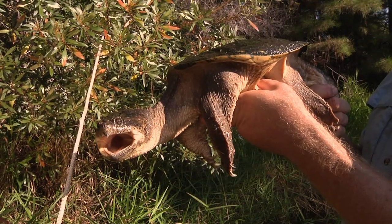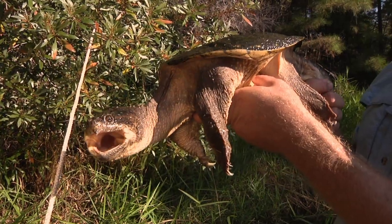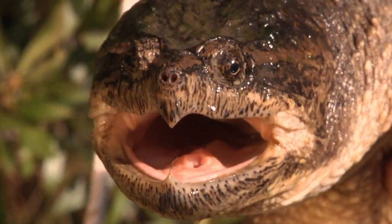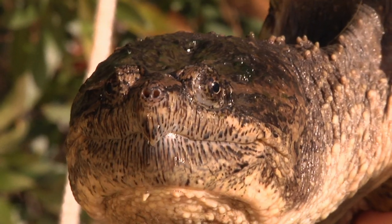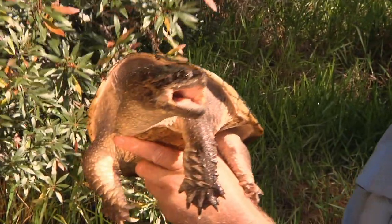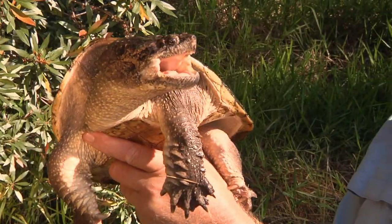Snapping turtles have a lot of different ways to hurt you. I mean, obviously they're not out to hurt anybody, but if you pick one up or catch one in a trap, it's going to try and protect itself. It can scratch. It has spikes on the back of its shell. Even the tail's sharp, and of course it has the ability to bite. But you know what? They're fabulous animals. It's really neat having them around. They're prehistoric looking, but they're not out to hurt anybody. They're just making a living like any other animal.